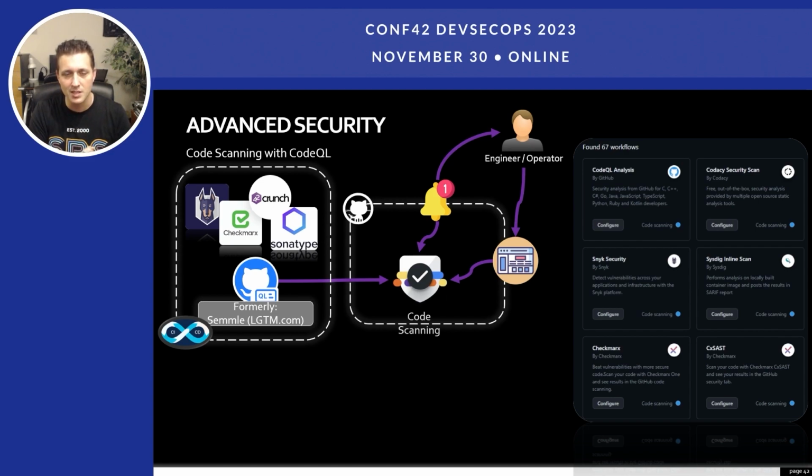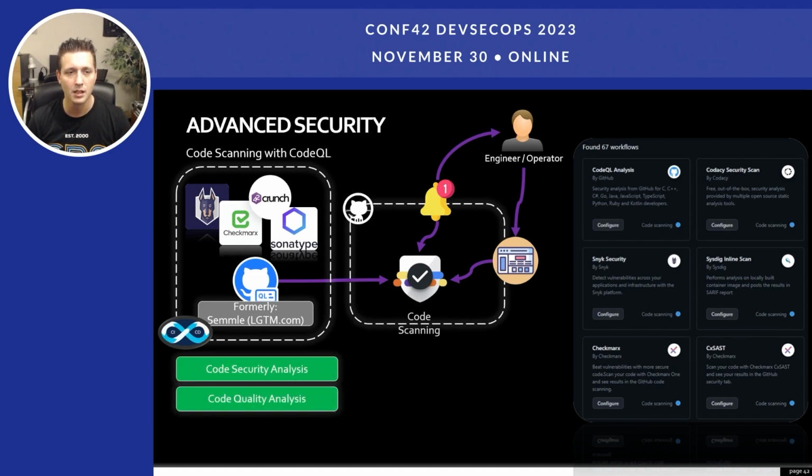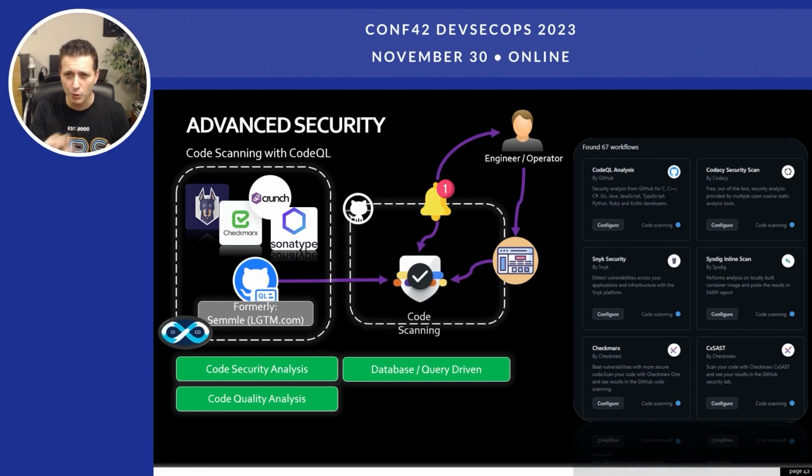When I took the screenshot, there were 67. I'm sure there's a lot more now. But essentially, we get code security analysis, and that's given to us from CodeQL, that's free. We get code quality analysis, meaning I've enabled queries not just for security, but also for those unused local variables and the other gotchas that I want to call out. It is database driven, so CodeQL is specifically going to create a database and index all your code locally, and then you'll fire queries against it.